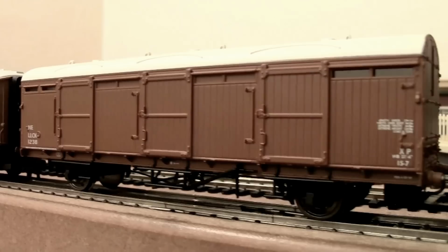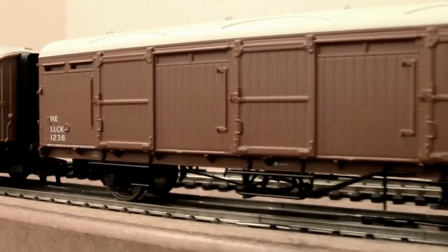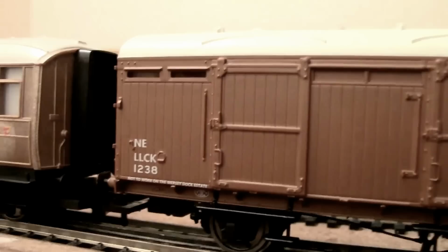Right, first of all, she's pulling this, look, this is an extra long CCT van. Now, for the young'uns who don't know what that means, it doesn't mean closed circuit television or TV. It means a covered carriage truck. Now, these were actually banned in the mid-60s by motor rail.